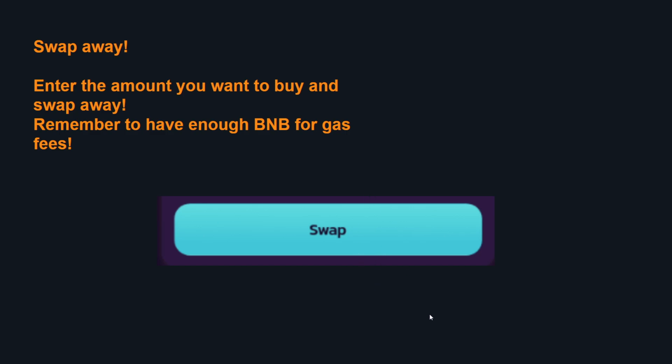So all you have to do is hit swap, and then you just have to wait a couple of seconds, minutes. You'll see that you won't have any BNB in your account anymore, and then eventually it will swap into Bonfire. And then congrats, you'll have Bonfire in your account.